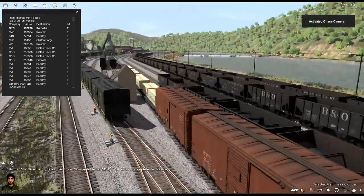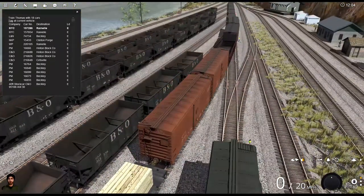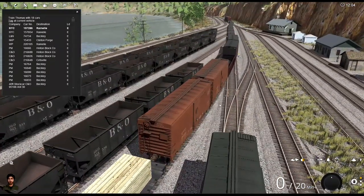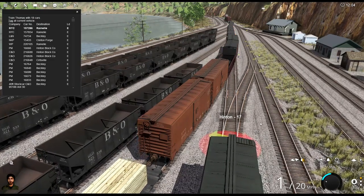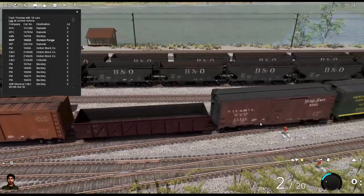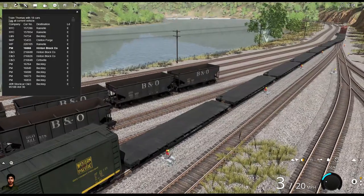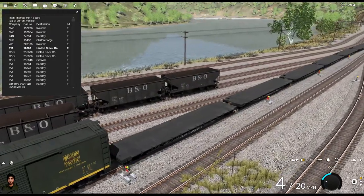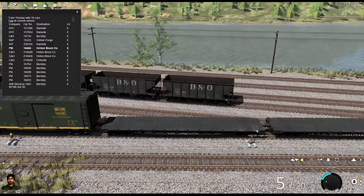There we go. Now, are these New Yorkers? Yeah, New York Centrals are going to Raynell. So now we got to pull these forward. Stick them on that other track. There you go. Okay, so this one's going to Raynell. This one's going to Raynell, Beckley, Clifton Forge, Raynell. And then we got the Hinton Block Company. And it's just the first three. Right? Yeah. Block Company is just the first three. All right.